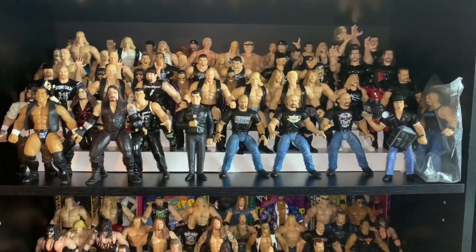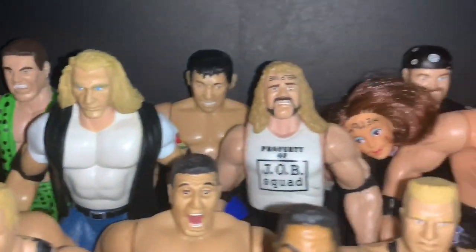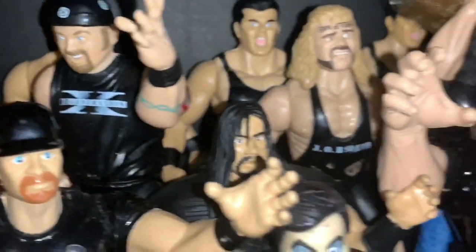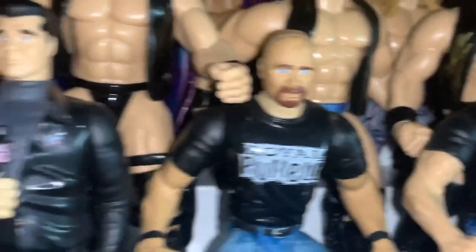Next up, we have more Jakks BCAs, and this shelf is dedicated to pretty much the last few series from the BCA line. I've collected all of the figures and their variants except for one, and that's the WWF WrestleMania 15 Mail-Away Austin with the alternate logo.